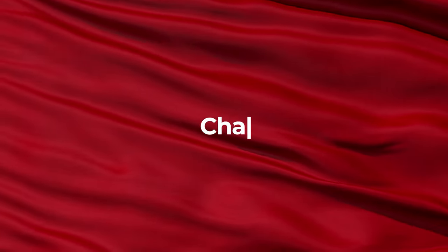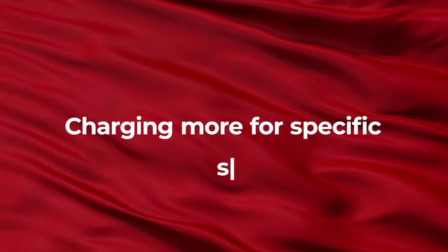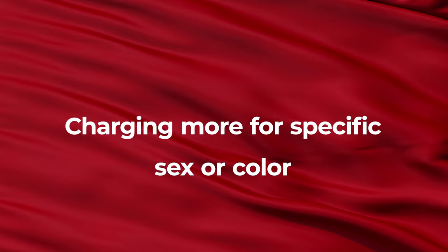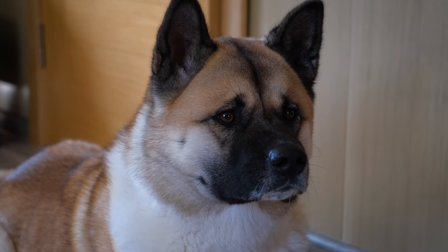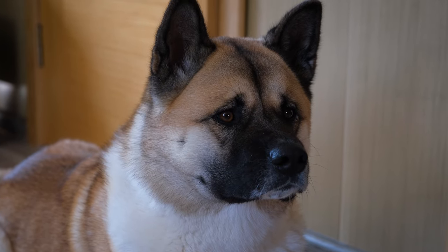Another red flag is charging more for a specific sex or a specific color of dog. Obviously, it doesn't really cost more or less to breed one color of dog or another. So charging more for a specific color or charging more for a boy versus a girl is literally just a way to squeeze more money out of people because that's what that person wants. And if the person's doing it for profit and not for love of the breed, that's a big red flag for me. I'm not buying a dog from them.